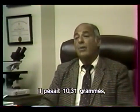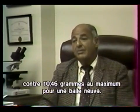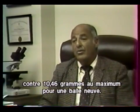The bullet, as found, weighed 158.6 grains. In its pristine state, it weighs no more than 161 grains.